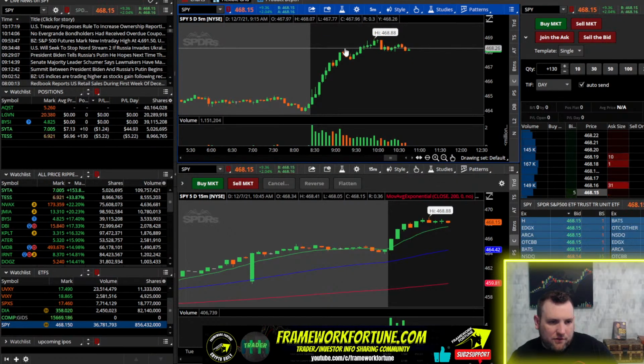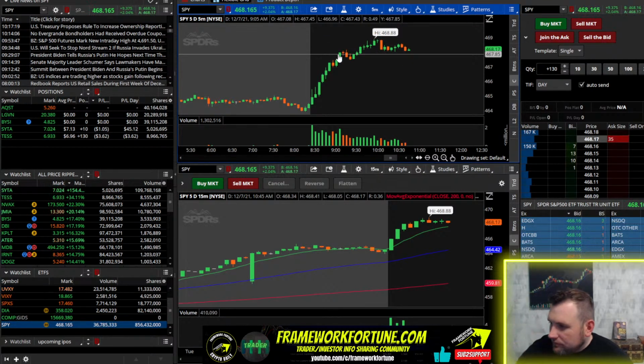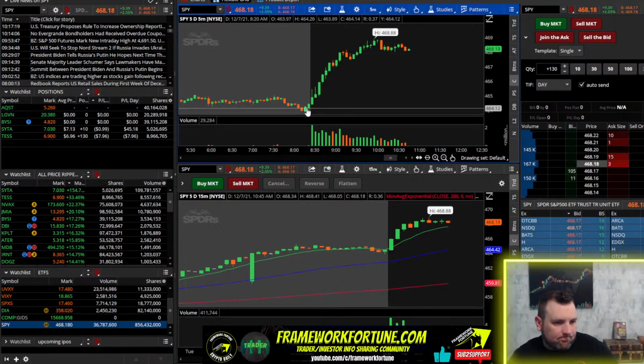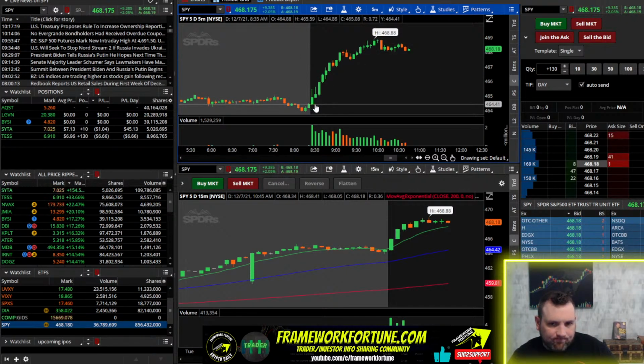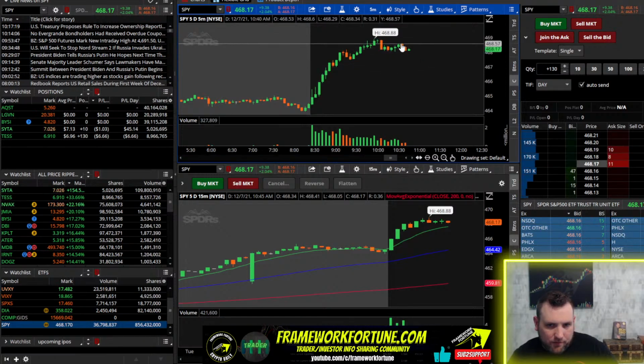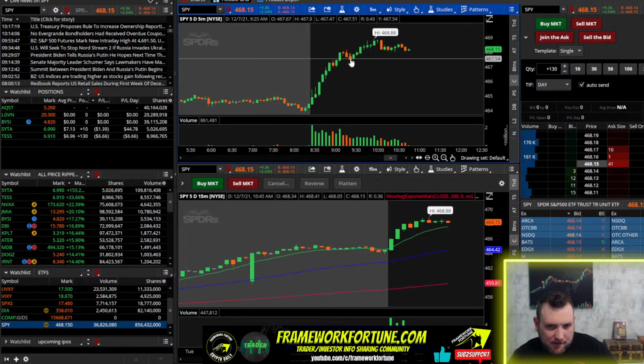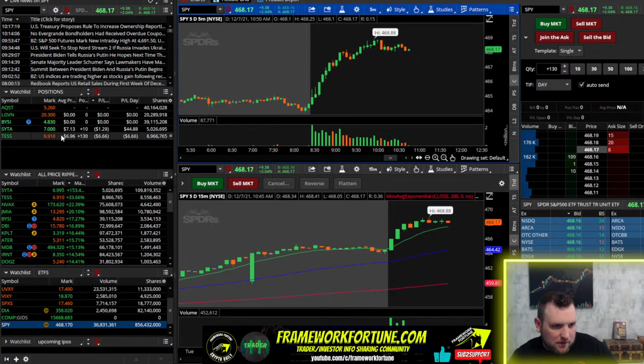Spy possible head and shoulders pattern. Because you'd have a shoulder here, head here, and starting to form this other shoulder. So then we'd have a leg down just like we had that leg up.